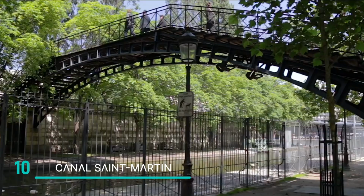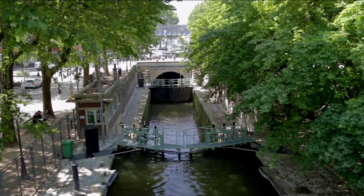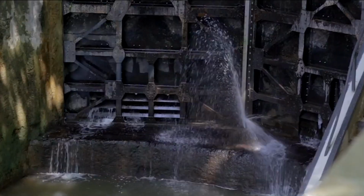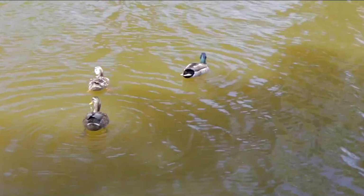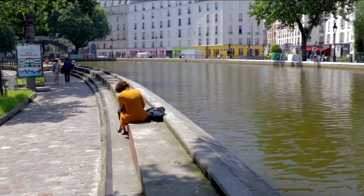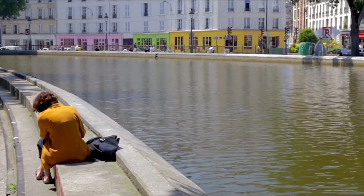And finally, the one I appreciate the most. We end our day with a leisurely stroll along the Canal Saint-Martin. This picturesque waterway stretches for 4.5 kilometers through the 10th and 11th arrondissements, and it's lined with charming cafes, shops, and restaurants. The canal is famous for its series of locks and swing bridges, which add to its old-world charm.